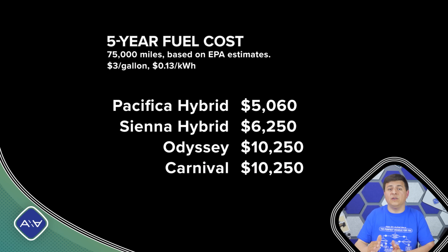It's not carry-overable, so you can't use some of it this year and use the rest of it next year. If you don't owe $7,500 of federal taxes or more the year that you buy a Pacifica Hybrid, that tax credit's usefulness is really just reduced to how much federal tax you owe.